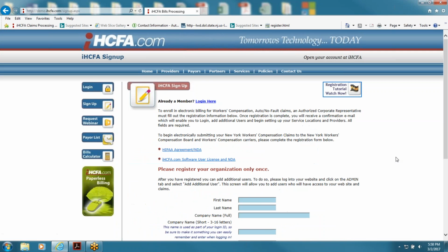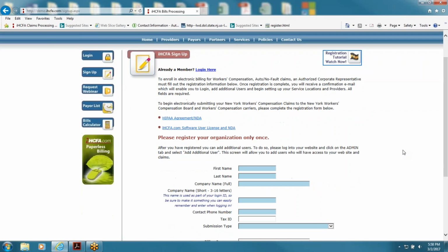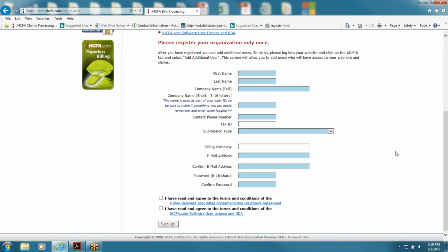Our sign-up process is pretty basic. If you need to sign up for an account, you'd be able to go here and fill out information here. This would be an account that you would want someone that's an authorized user or the main user of the account to be generating this information. Just fill out this information. You'd be picking your submission type here and filling out that information.